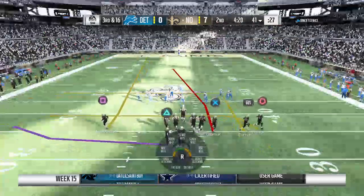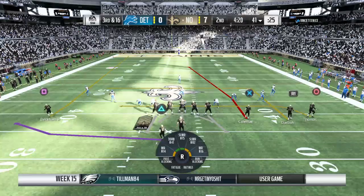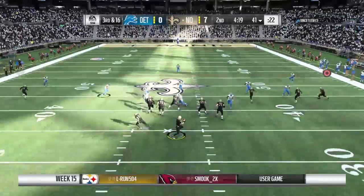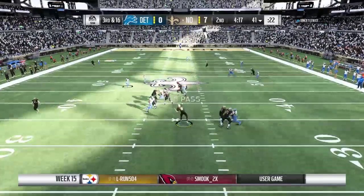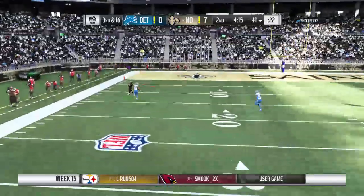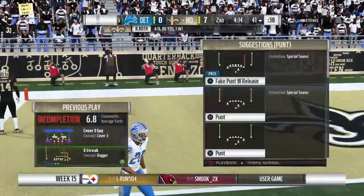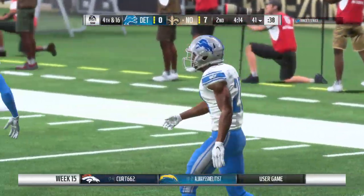An incomplete pass on that last play, and that means they'll need to come up with something here on 3rd down. Here we go now. From the gun, Roth. He's going to loft one deep left side here. And that one incomplete. Had some position but couldn't hold on, and it brings up 4th down.